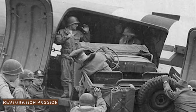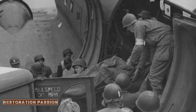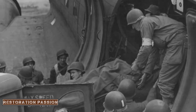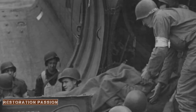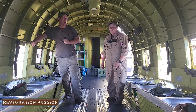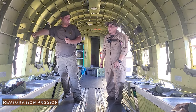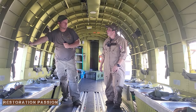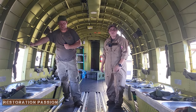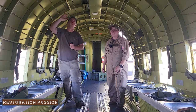We could put 14 stretchers in here with three nurses to care for them, or we could put 6,000 pounds of general cargo in here, whatever would be needed. So that's your loadout, 6,000 is the max? Yes. Are you aware of any stories where they went above that? I don't know any specific stories, but I'm sure during wartime they broke that threshold quite often.